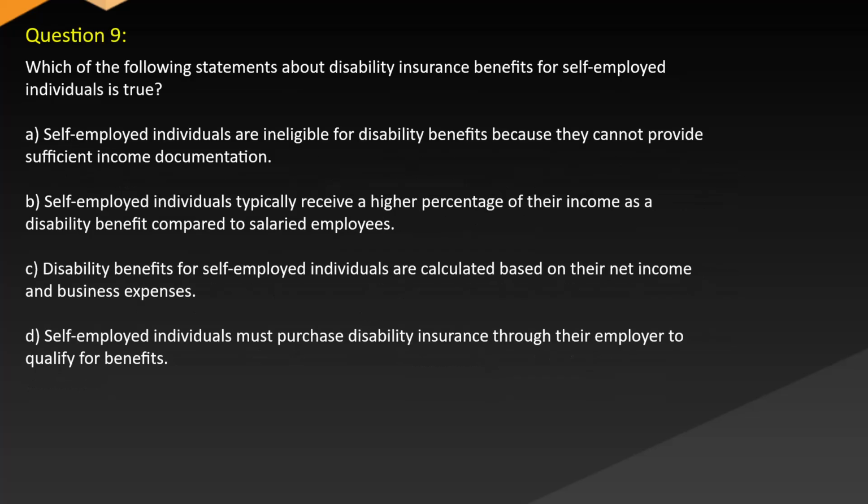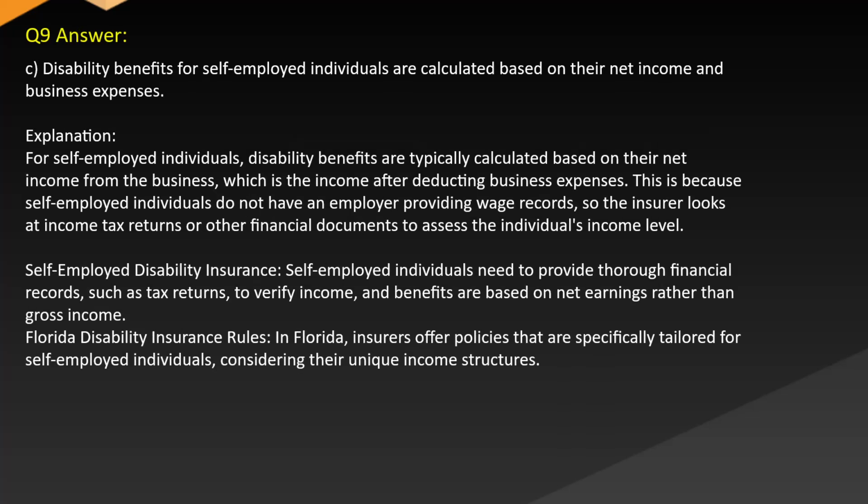Question 9. Which of the following statements about disability insurance benefits for self-employed individuals is true? A. Self-employed individuals are ineligible for disability benefits because they cannot provide sufficient income documentation. B. Self-employed individuals typically receive a higher percentage of their income as a disability benefit compared to salaried employees. C. Disability benefits for self-employed individuals are calculated based on their net income and business expenses. D. Self-employed individuals must purchase disability insurance through their employer to qualify for benefits. Answer. C. Disability benefits for self-employed individuals are calculated based on their net income and business expenses.